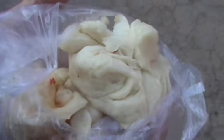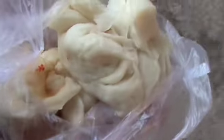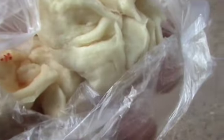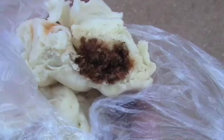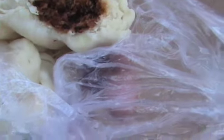These are called baozi, B-A-O-Z-I, and that's what she had for sale. And that's a steamed bread with some kind of filling inside. We'll see when we get to it. There is whatever it is. It's heavily spiced, probably has some meat, lots of spices in it.